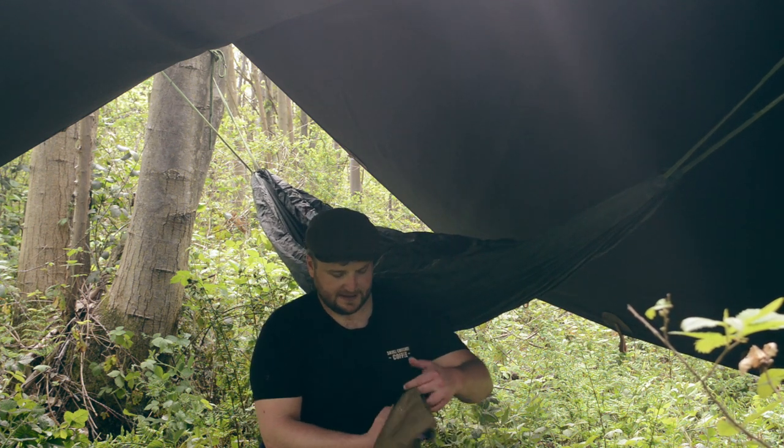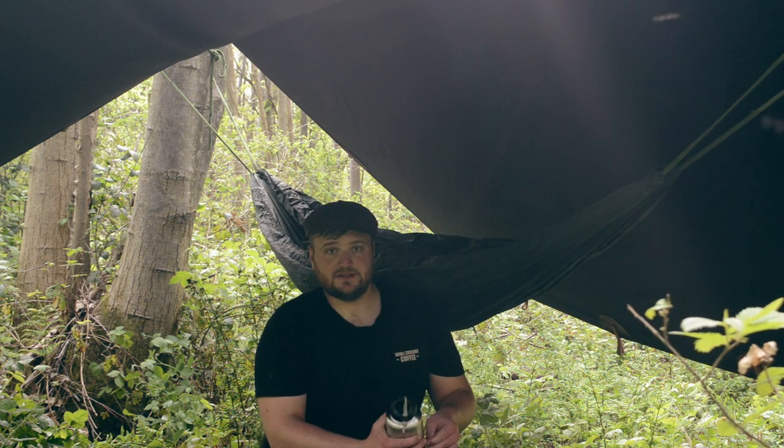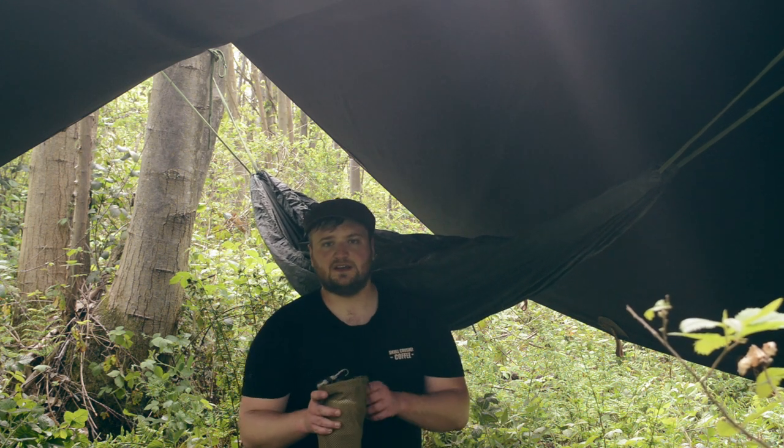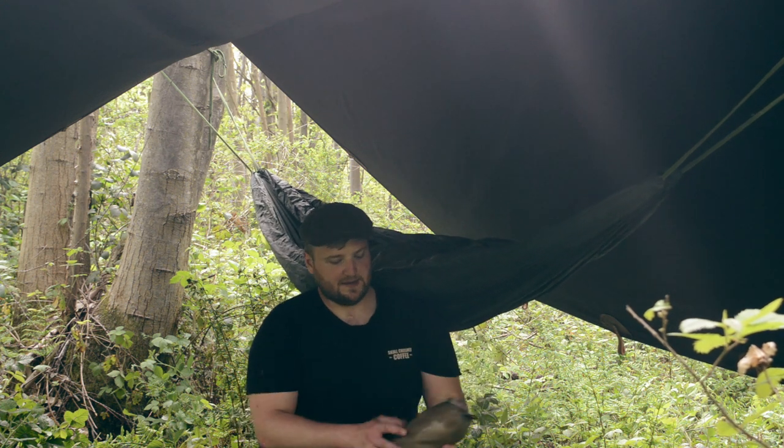Incredibly warm today, really racked up a thirst. Gone off and looked for some greenwood. Think I found a decent bit. Gonna cut it and see in a minute, just see how much moisture's in it. But yeah, I needed a drink.